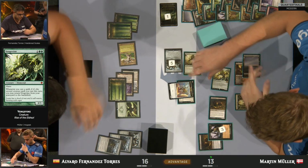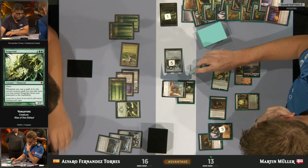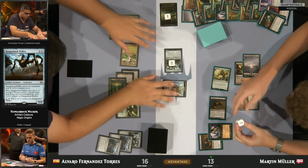Yes. Right. So here, the Hangerback Walker goes up to 5, is going to eat up that Vengevine. Bloodghast trades with the Thopter there. Pendelhaven should save the Thopter here. Oh, that's very true. So it doesn't actually trade, of course.